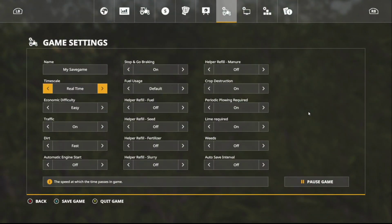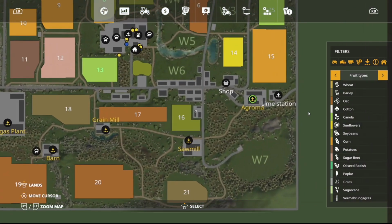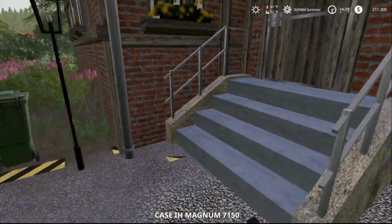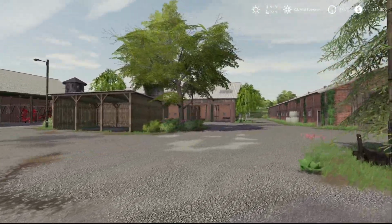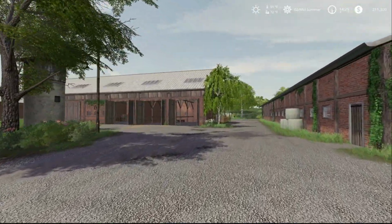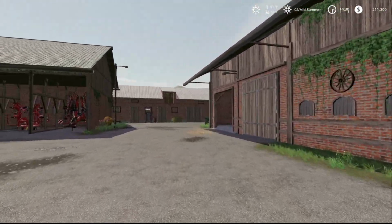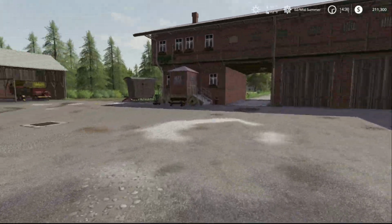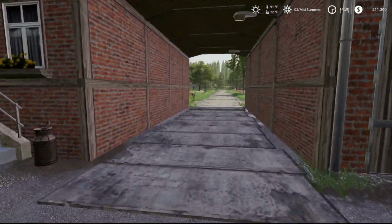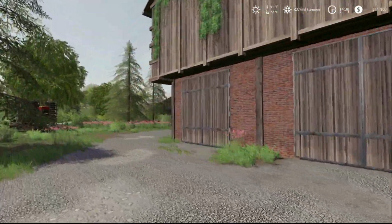So let's see if we can go down to the main farm real quick. Just give you a little bit of a tour, see what's going on. So here's our main farmyard right here. If you guys haven't played Drive Stern Off, it's a really cool map. I'm playing it with Seasons right now. I'm in my first year, so I'm only in midsummer. There's literally places to store everything. This is just a tour around like the main farm area. Stuff everywhere. And then we go outside right here. You've got stuff through there.